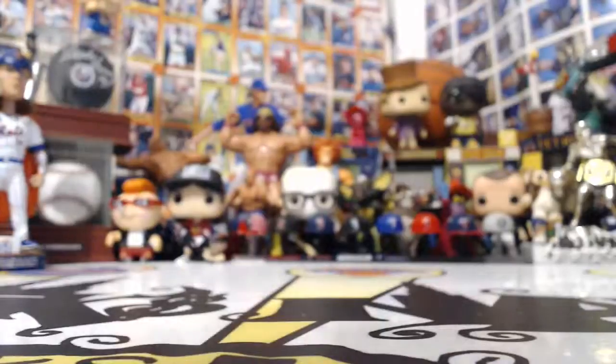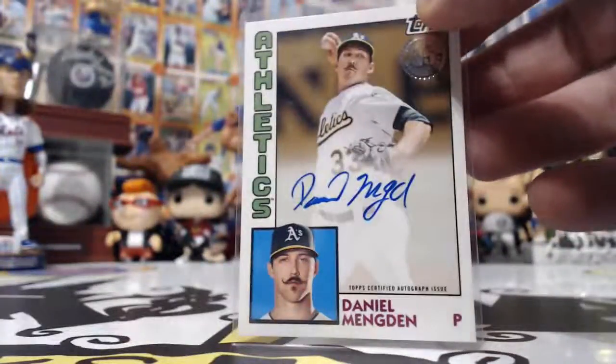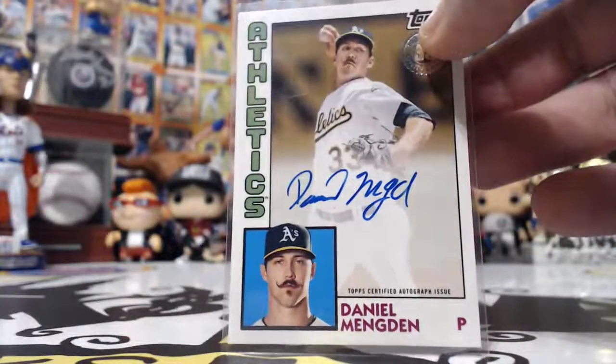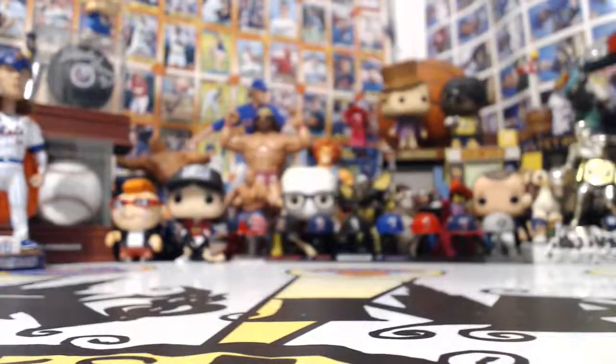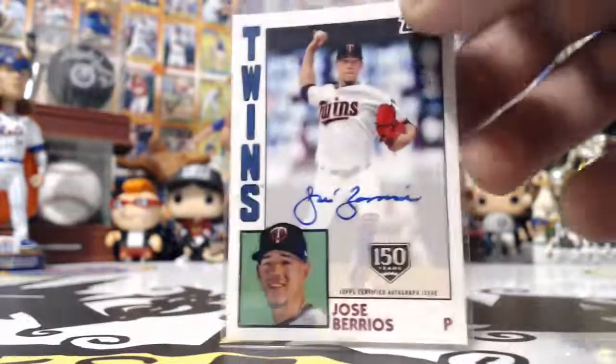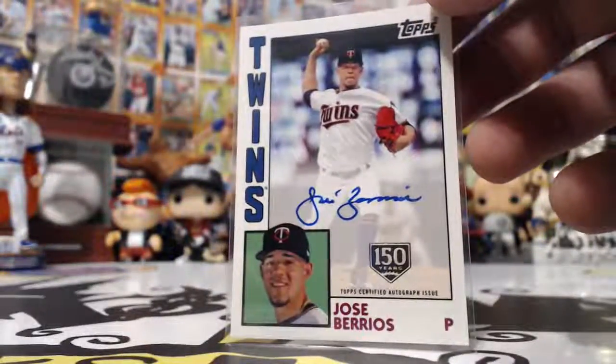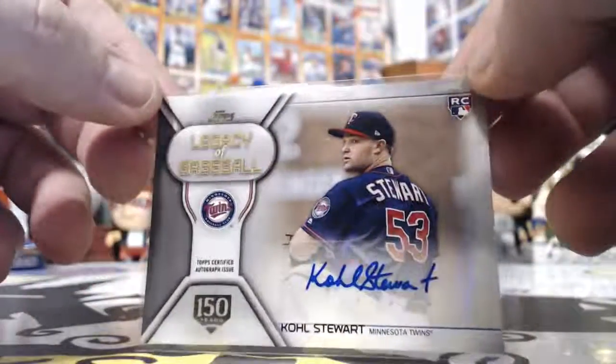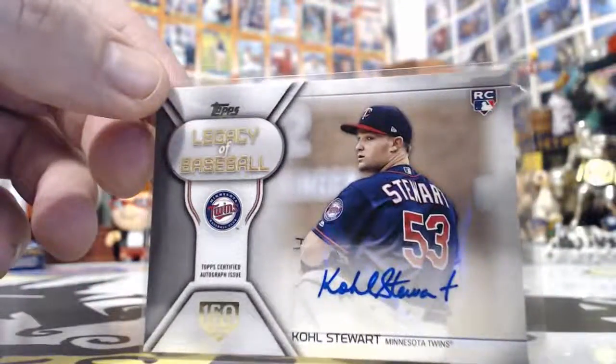All right, and four autographs. We got one in the silver packs. All right, first up, we got Daniel Mengden, Oakland A's. To 150, Jose Berrios for the Twins. Also to 150, Legacy of Baseball, Cole Stewart, rookie auto, Minnesota Twins. So two for the Twins there.